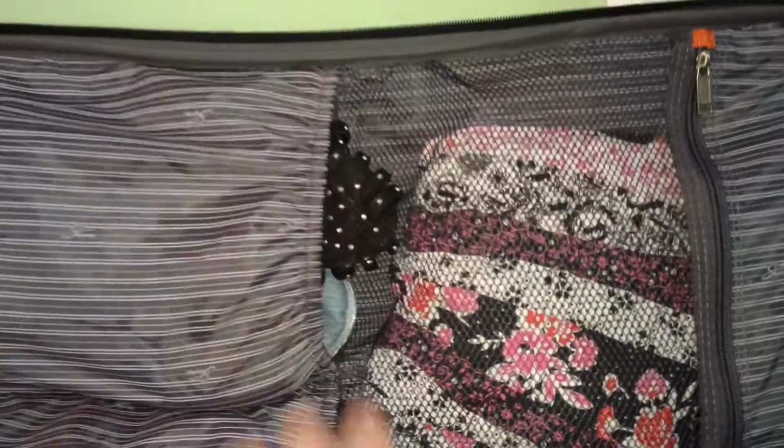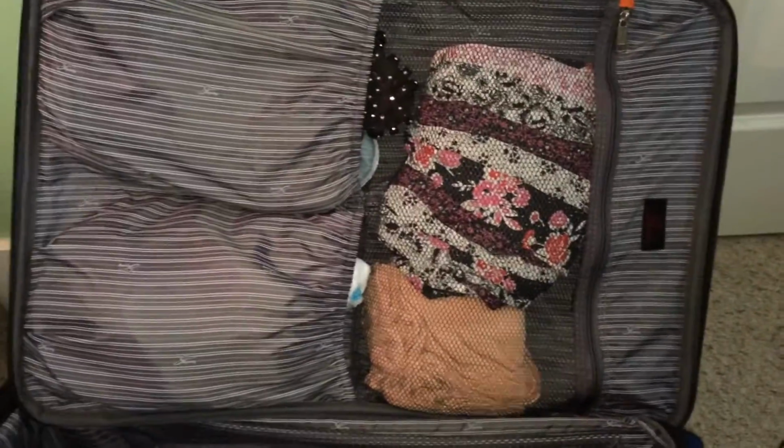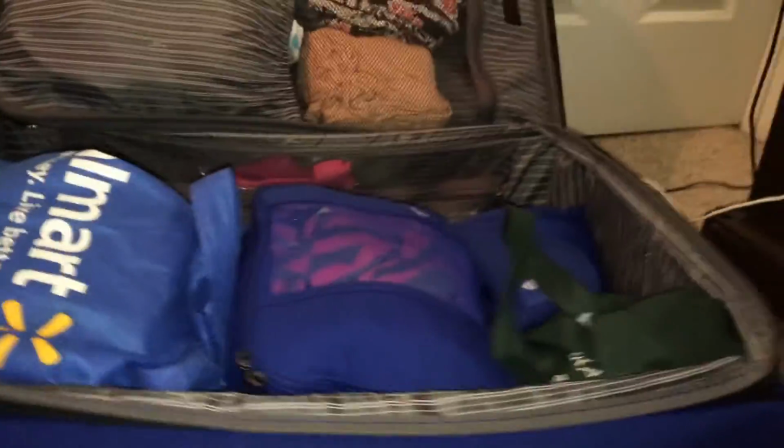I do have in the corner here bras and socks. And then over here I have my shoes. I'm only bringing 3 pairs of shoes, and I'll go through that in my clothing video and the reason why I'm only bringing 3 pairs of shoes. This is everything packed in the suitcase. As you can see, it fits really nicely in there.